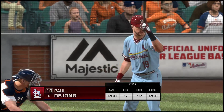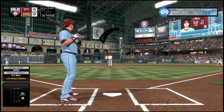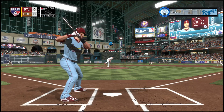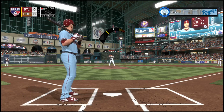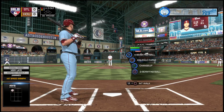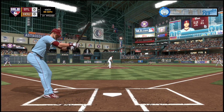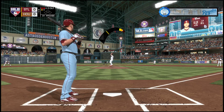In now, Paul DeLong. He'll lead it off against Lance McCullers. Paul DeLong. Too high that time with the inning's first pitch. It's ball one. Squared that one up just a little late. And here's a curveball that just about got away as it misses inside for a ball.